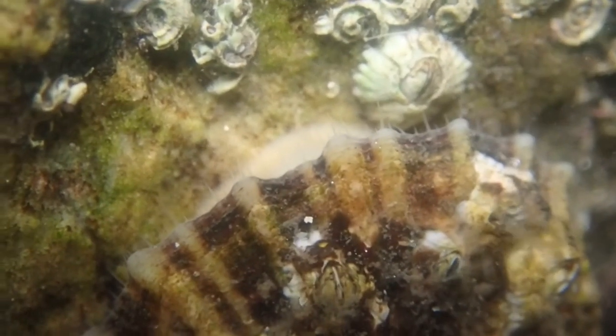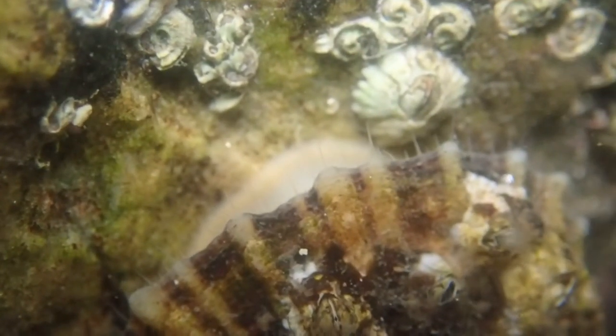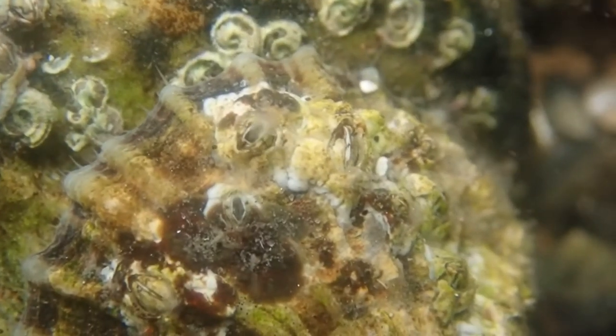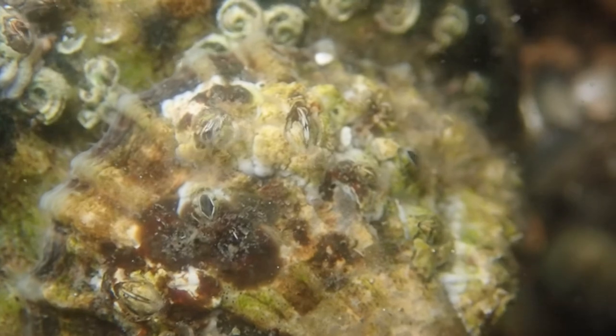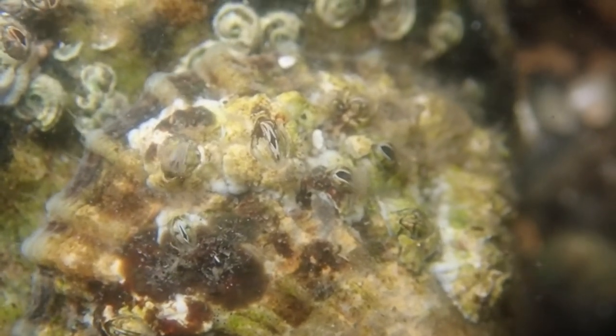Is this limpet was moving around, which you don't see very often. I was quite intrigued with all the little sensory feelers that are coming out the bottom of the shell. I imagine that helps it sense if predators are around. But on top of it were so many barnacles hitching a ride and feeding at the same time. That was just really cool to see. It was like a traveling hotel for barnacles.